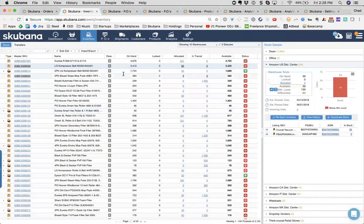On top of that, we can show the correct amount of inventory numbers to all the channels. So if you're creating a kit or a bundle right here, it's actually calculating how many kits or bundles you can make to that SKU and showing the correct number to the channel.